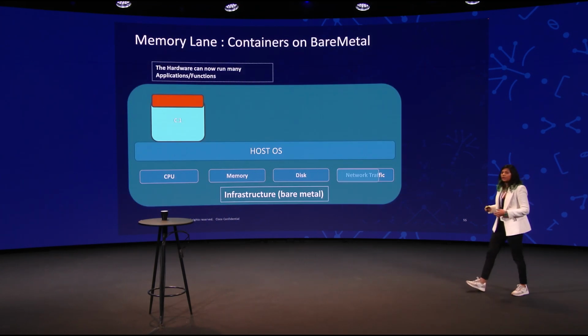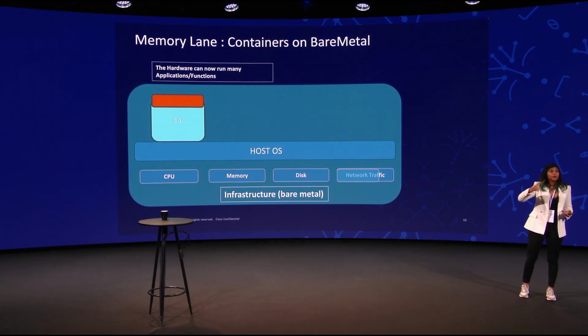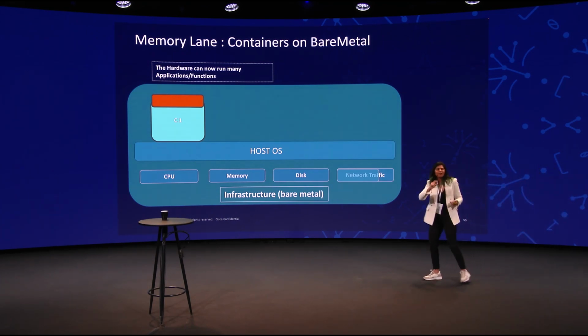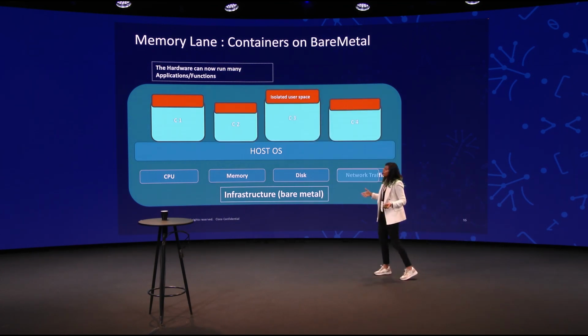Now, in the case of containers, as you know, they use the kernel of the OS, but they work on separate user spaces. So with this, you might have a little better performance than in the case before. Obviously, there are a lot of ways to tweak it depending on how you write your code and so on. But then you can come up with more and more containers.